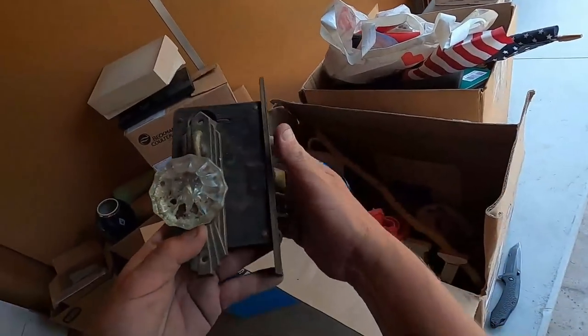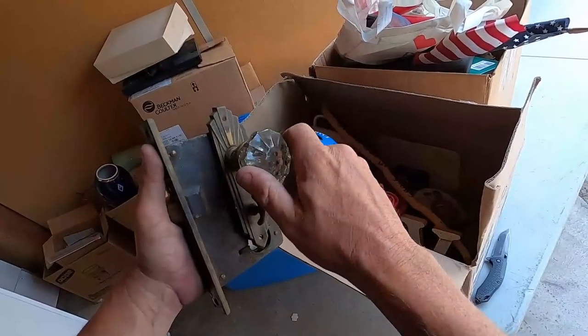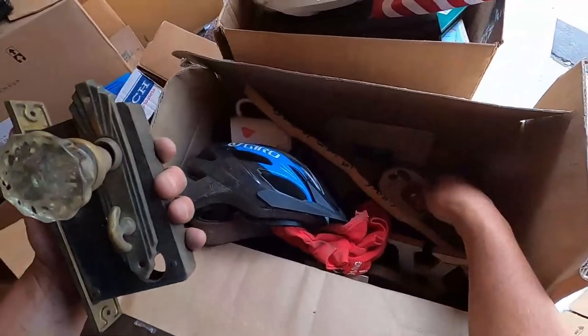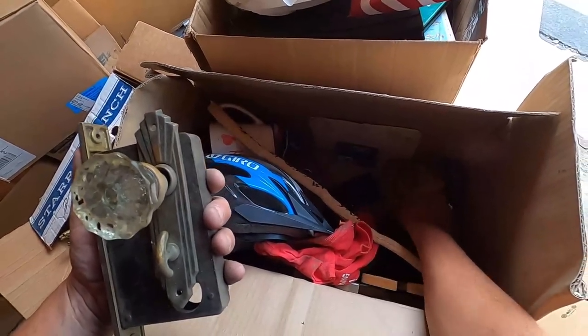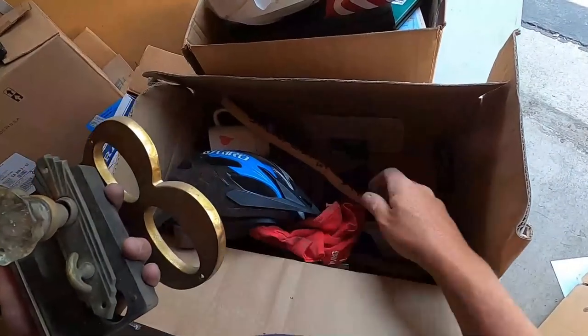Oh, here we go. Now we're talking antiques. This is, I'd probably get 30, 40 bucks in Alameda for that easily, just like that. Maybe more. The number 8, made in Taiwan. That is cool.